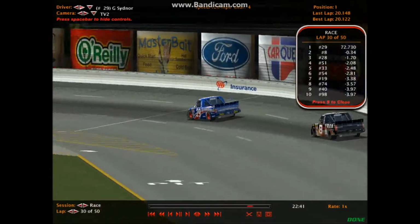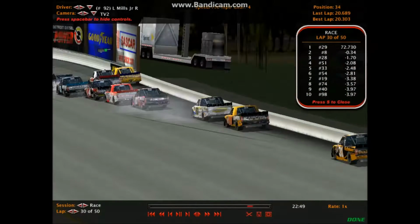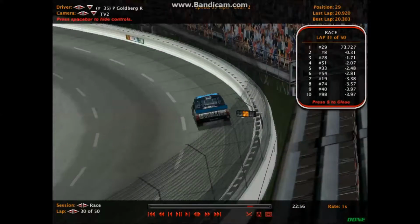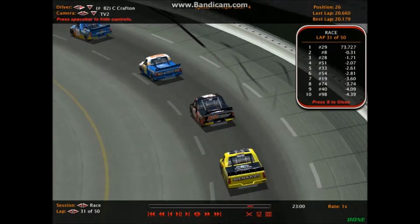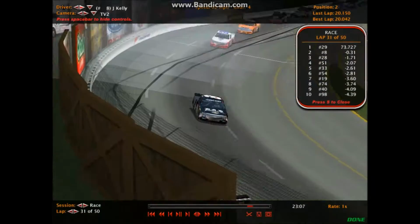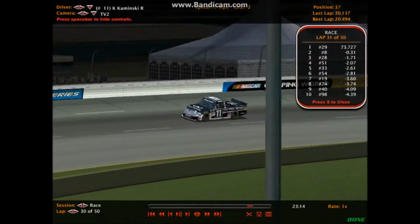Whoa. Yeah, I have a feeling that the line was jerky. Oh, there we go. Kyle Kaminsky is turned around right in front of Phil Goldberg, and Dale Scott just got collected, and so that brings out another caution. Yeah, I had a feeling that Kyle Kaminsky would be a problem here, but once he got put in the wall, from there on it just got even worse.